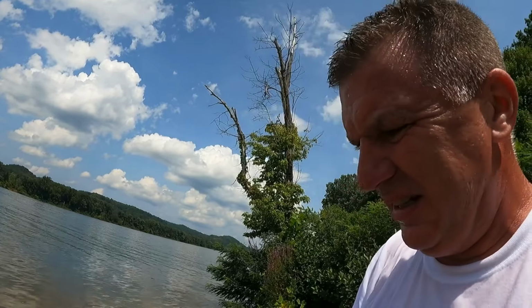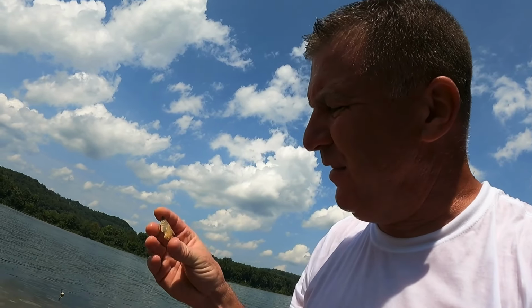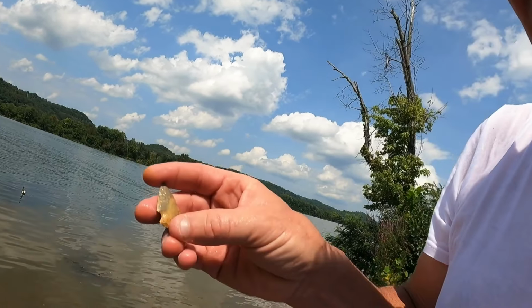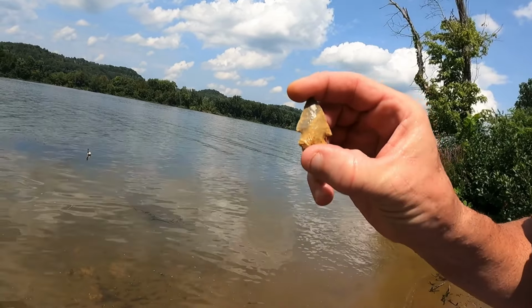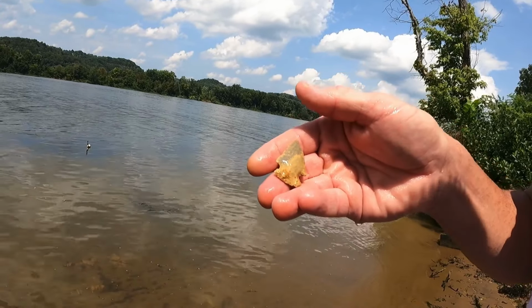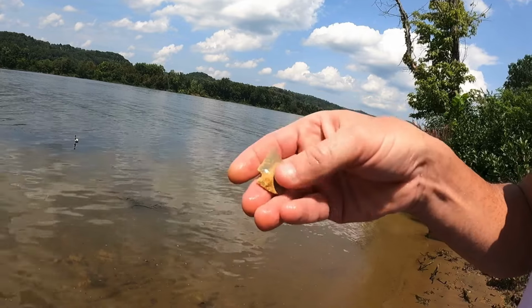Oh, it's a killer. It's a killer. Oh, it's very cool. Now, Crooksville Chert, like Flint Ridge, comes in different shades and colors. This one has both colors on it. I've never found one with both colors on it. You can see that. The lighter Crooksville and the darker Crooksville up here. And it's got orange spotting in it. That gives it away as Crooksville Chert.